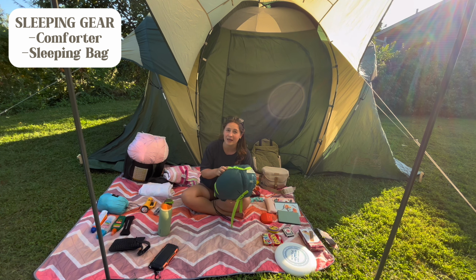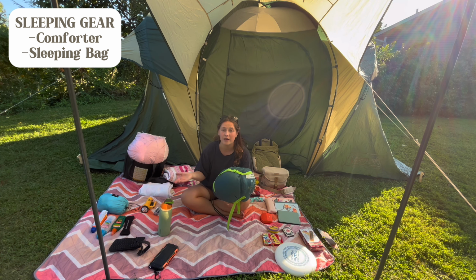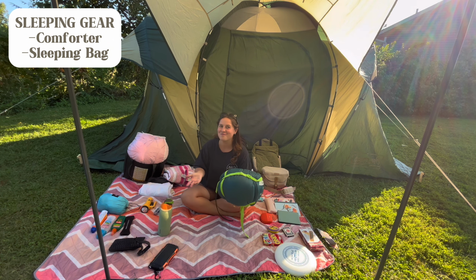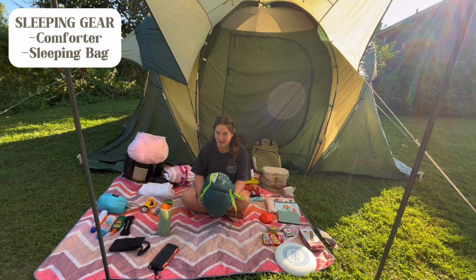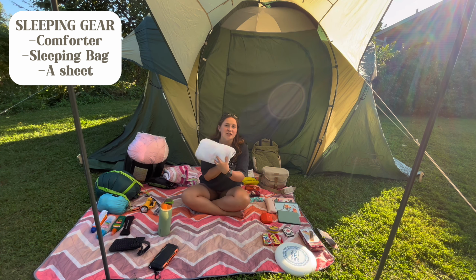And if you are planning to drive your car somewhere and then unpack when you get there right at the campsite, it's always better to have more rather than less in terms of this situation. So I'm just bringing a lot of extra things. The next thing is a sheet.